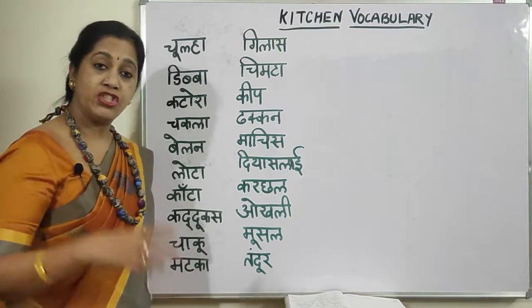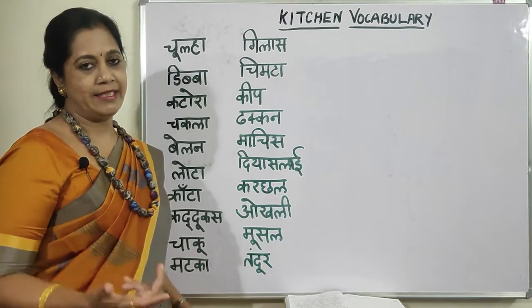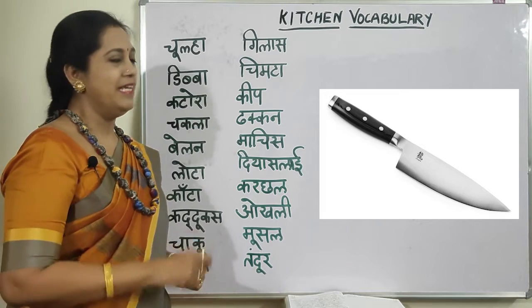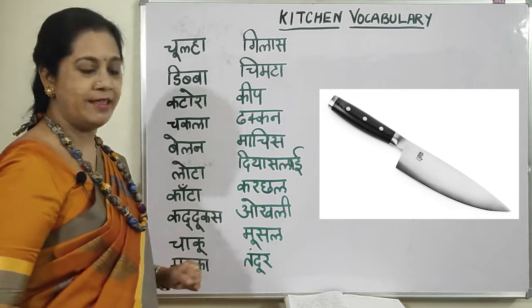The next one is chaku. Very, very important one in the kitchen. That is knife. Okay, knife. It is risky, but then knife is very important in the kitchen.